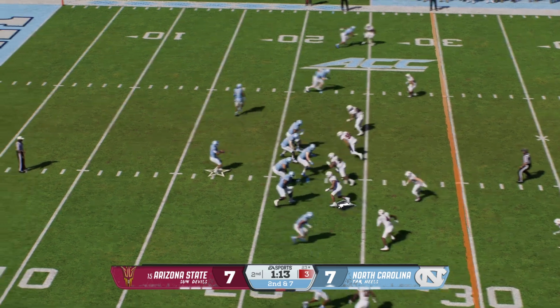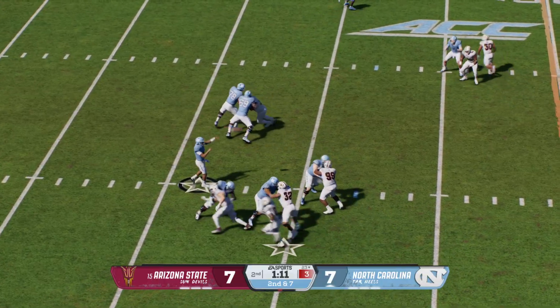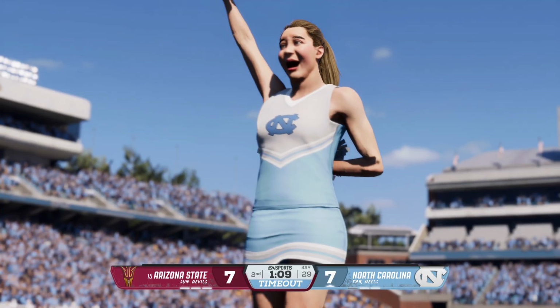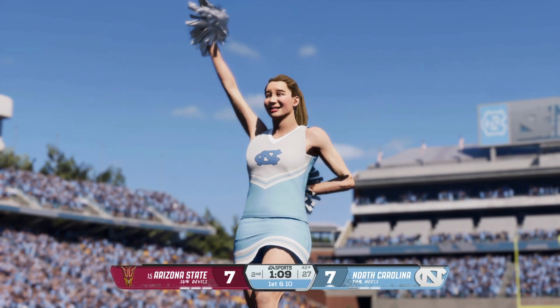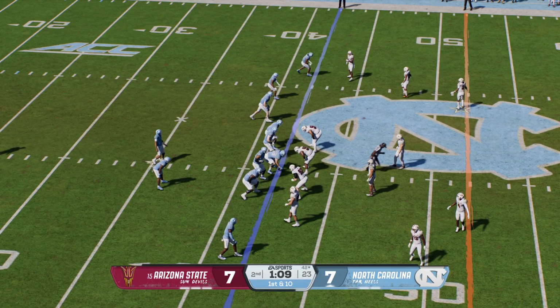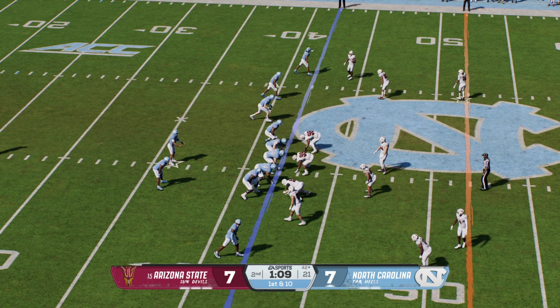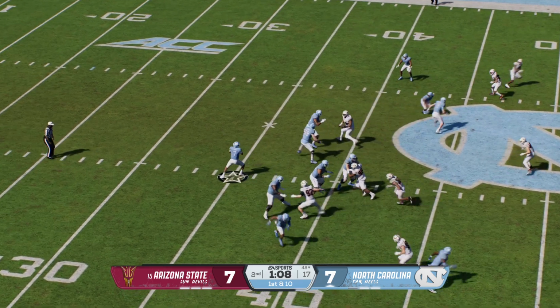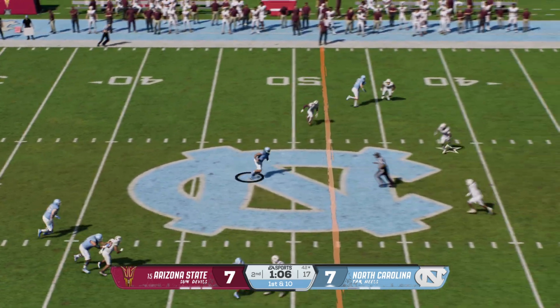Sends it back in motion. Back to pass. Throwing right. It's complete. The offense will have to use its first timeout of the half. Now, I know that completion isn't a touchdown. It's not a deep play deep down the field, but how about the strong hands by that receiver making that catch? He made that look pretty routine. He had that DB draped all over.